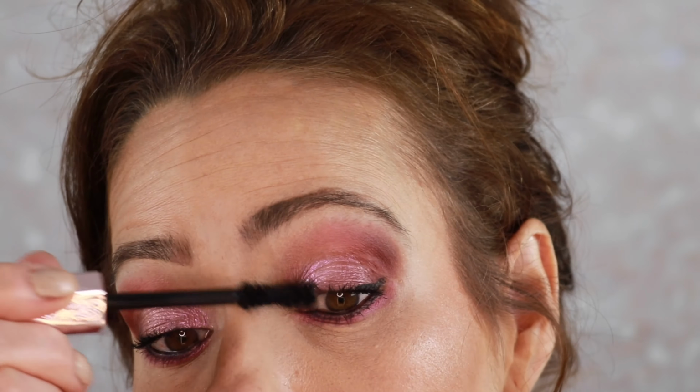Okay, let's go in with a second coat. That is absolutely beautiful. Very separated, lengthened, and fuller. So I would give it 2 thumbs up. It's a little bit of a drier formula. The big wand is a little scary. I'm gonna go ahead and do my bottom lashes and take my time. I will be right back.